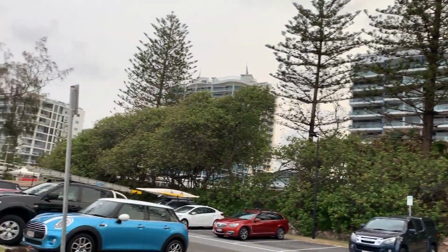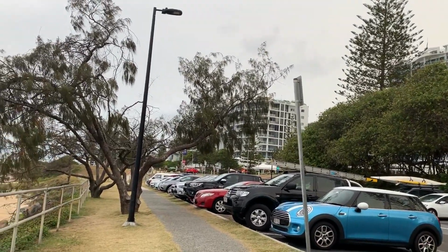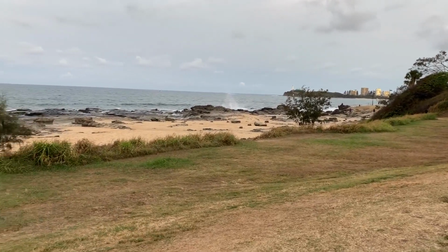It looks like there are a lot of hotel or apartment style buildings around here, so you can stay here. Looks like people can just chill on the grass. We might do that for a sec to enjoy it.